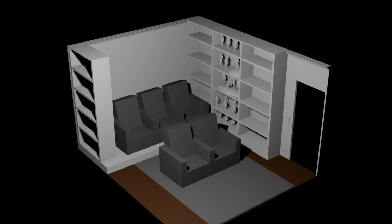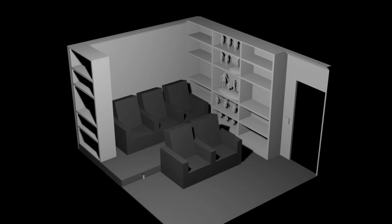Here's a couple iterations of the design. Notice the depth of the riser and the height of the shelves and how they change. This is the final design here.